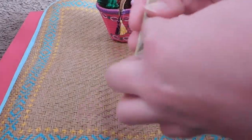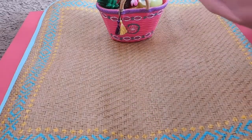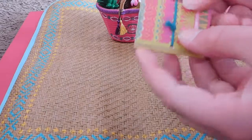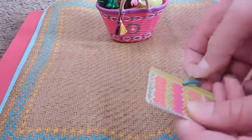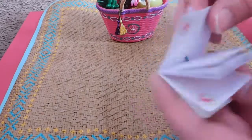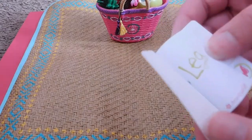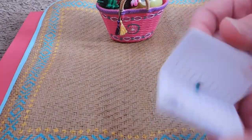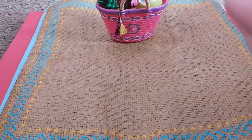It also comes with this little notebook. Looks like this. You take this and it just slides it off, so you can open it. So Leah can just write in her journal about what she did. It says Leah Clark. She can write about her adventures in here.